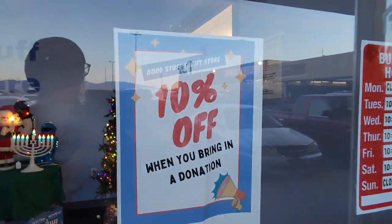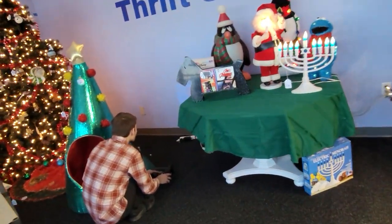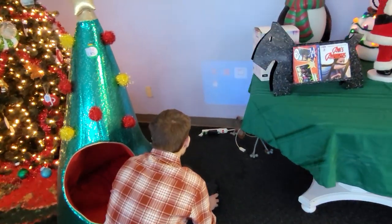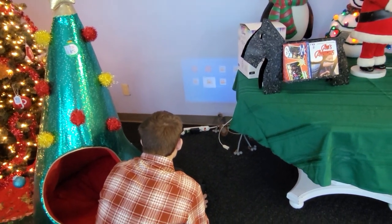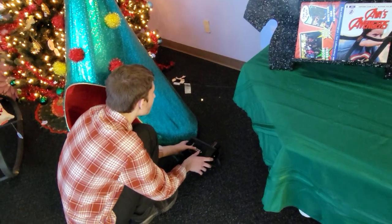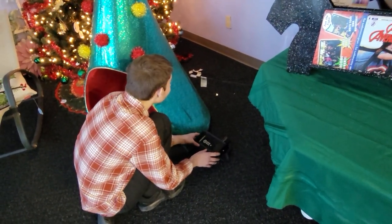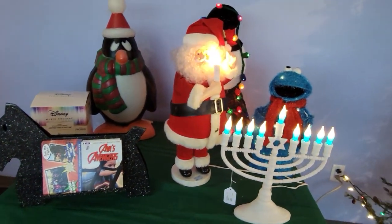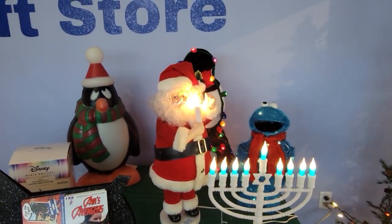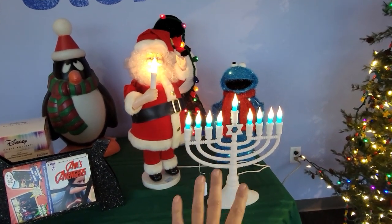Oh yeah, just so everybody knows, we love donations. Noah is setting up our Santa projector because he's like the IT guy around here. He's very serious when he's working on something. All right, we'll leave him alone. Ooh, look, we got our little animated Santa. We've even got some Hanukkah items.